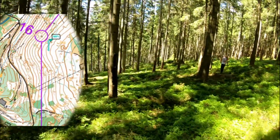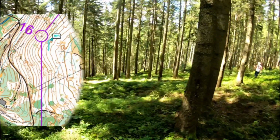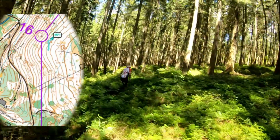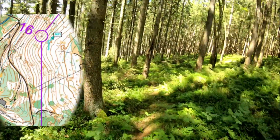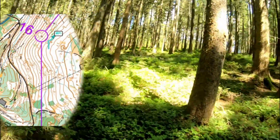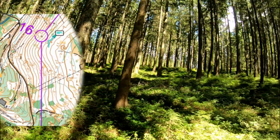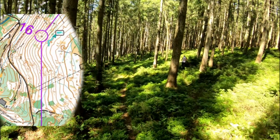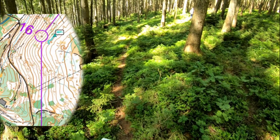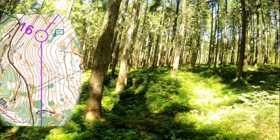I still kind of followed my direction, or maybe I thought that I'm at a different ditch. And you know, this greenish area should have told me that I'm entering this hatched greenish area and that I'm too far. Instead, I continued and I found a ditch that was a stone ditch, and also there was this kind of erosion, like a plateau.